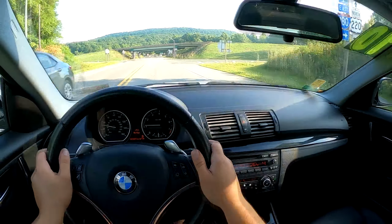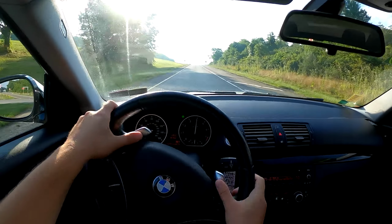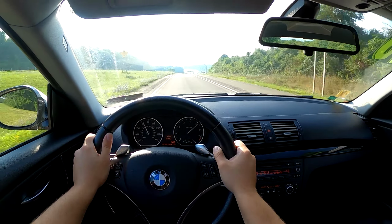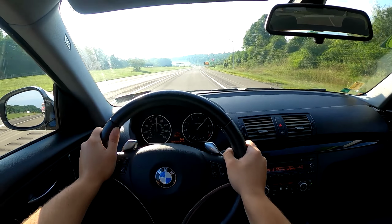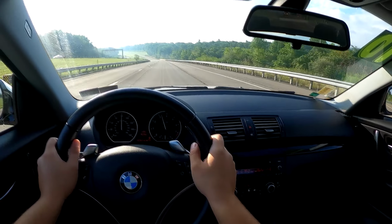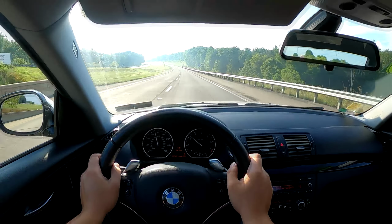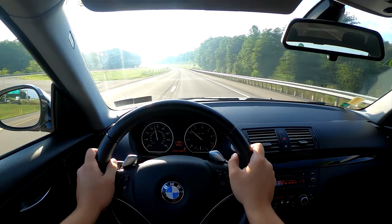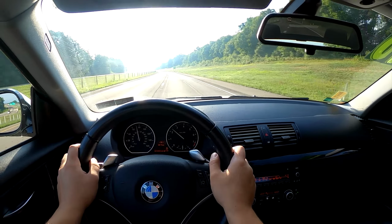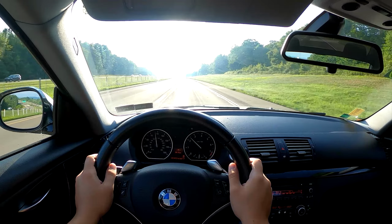Let's see what this thing has. I'm going to pop it in manual mode. Good pickup. Still nowhere near a 135i, but it's pretty good for a naturally aspirated. It is, like I said, the same engine as the 135. It just doesn't utilize any turbos. Cruises on the highway pretty nice.